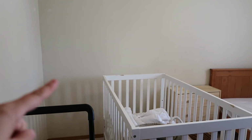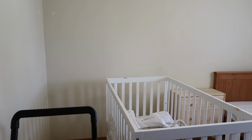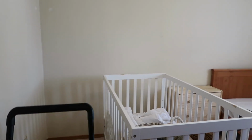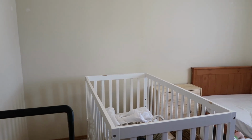On this back wall here, let's see if we can get it to focus. On this back wall here, I'm going to do a board and batten wall just to give it some kind of accent wall or something fun for them. Well, it's not really fun, but I think it'll look nice on this back wall here.